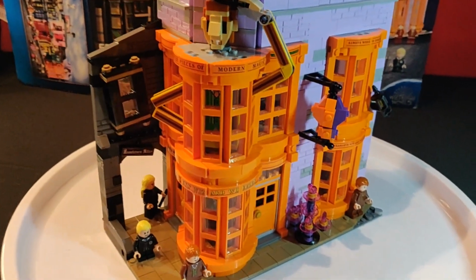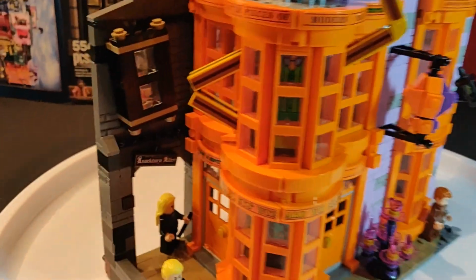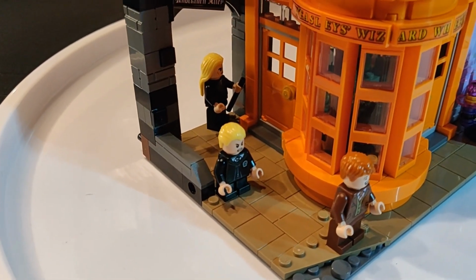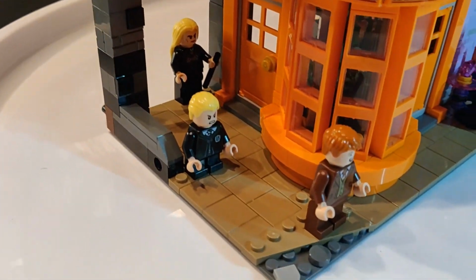The fourth and final building set is really one building and then a little gateway here to Nocturne Alley. And there is Draco Malfoy and Lucius Malfoy, up to no good, of course.